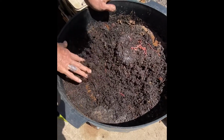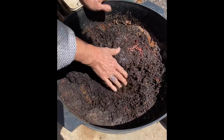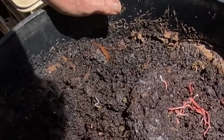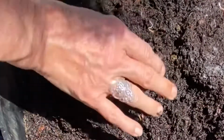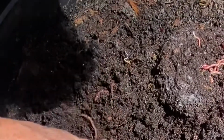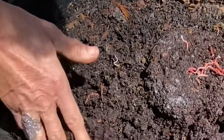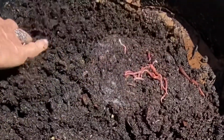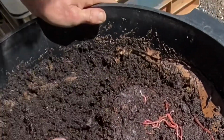Cocoons, I shouldn't have said eggs, when they're depositing. Now look at those healthy worms. They are just so happy. They're getting big too. I ordered 1,000 worms from Uncle Jim, and I put them all in here. The students got a bunch of them, so I don't have 1,000 now.